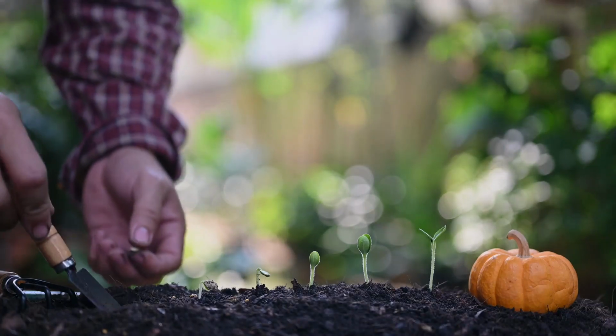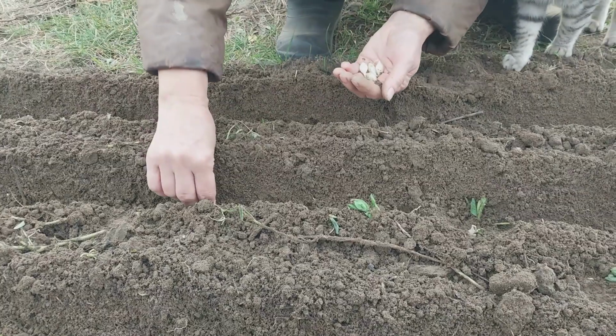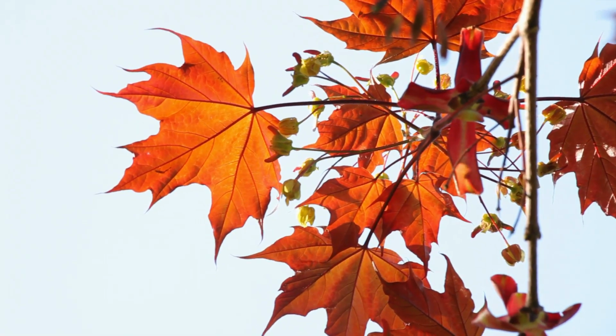Think gardening ends after summer? Think again. Fall is actually one of the best times to plant. Here's why you should start your fall garden today. Alright, let's bust a myth. Fall isn't the end. It's the secret season.